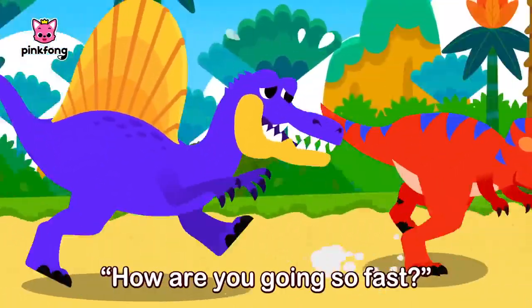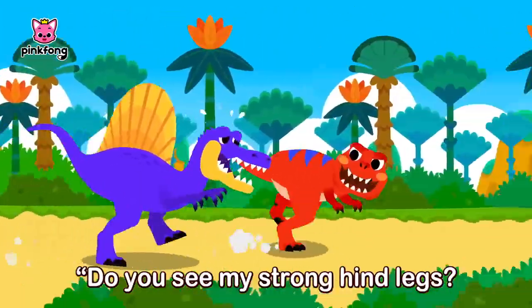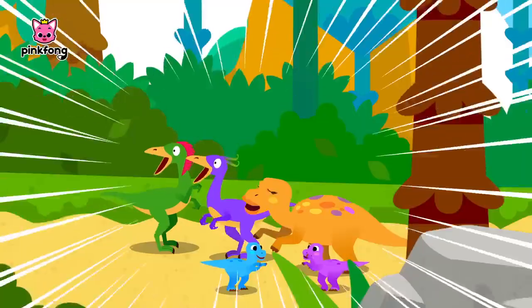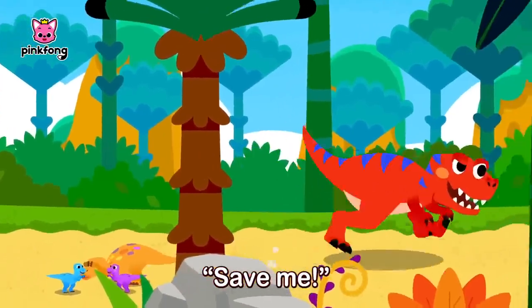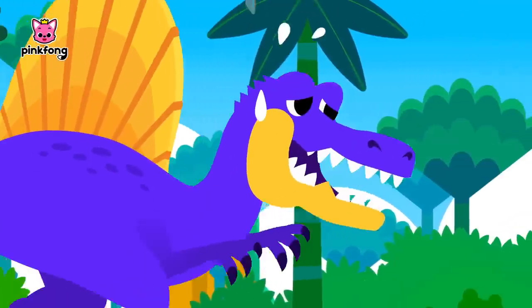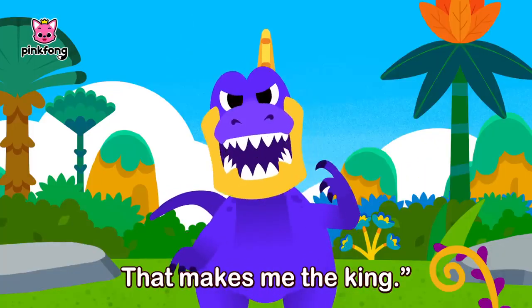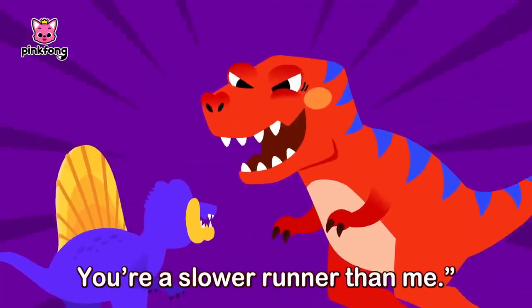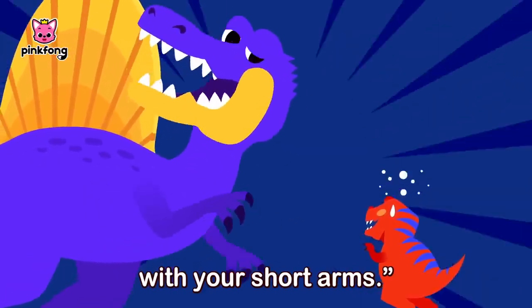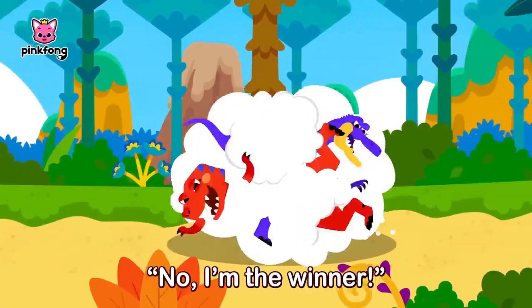How are you going so fast? Do you see my strong hind legs? This is nothing to me! I'm the winner! No way! I was the winner of the fishing battle. That makes me the king! What? You're a slower runner than me! You struggled in the water with your short arms! I'm the king! No! I'm the winner! No! I'm the winner! No!